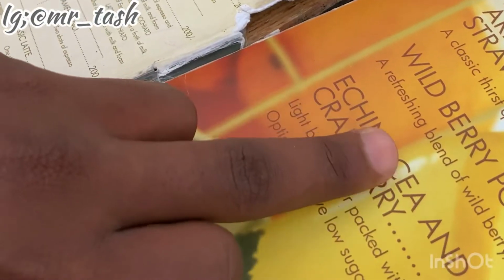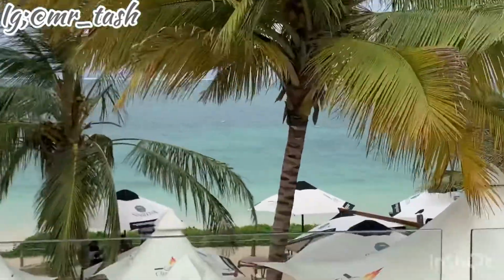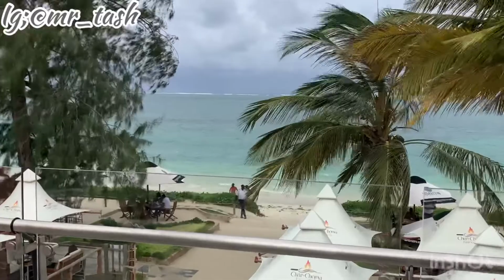So yeah, according to the reviews I've had, this is a high-end restaurant. You guys, you don't even understand. The food is quite amazing. The views are also incredible. You get to see the beach, you get to see the palm trees.